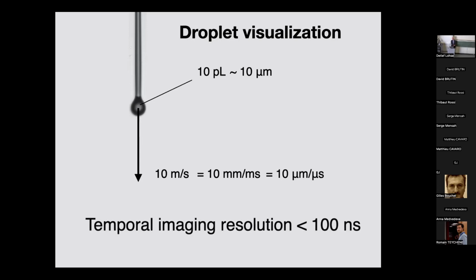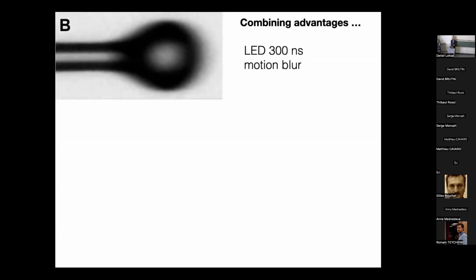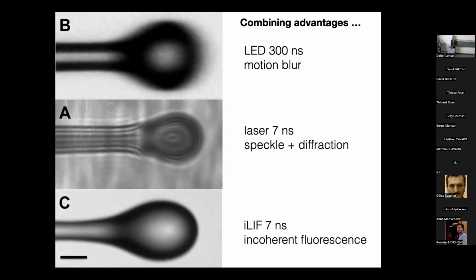You need a temporal imaging resolution smaller than 100 nanoseconds. I mean, this is also often not appreciated. Once you go small, you must go faster, faster, faster. So what we do is we combine the advantages of LED illumination, which is blurred, and laser illumination, which gives you this speckle and diffraction. And we have this illuminated laser-induced fluorescence, which with 7 nanoseconds pulses, we have incoherent fluorescence, which gives these beautiful pictures. And that had been developed in our group.